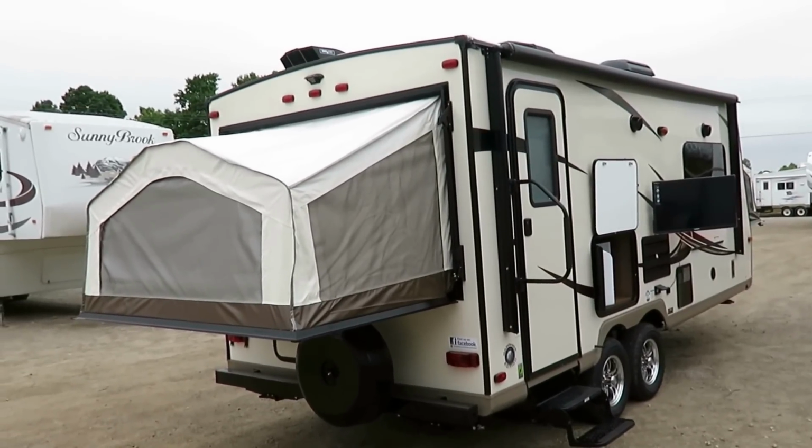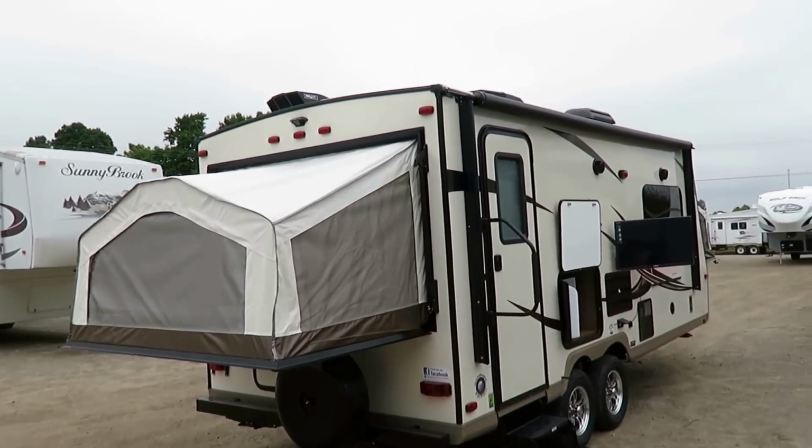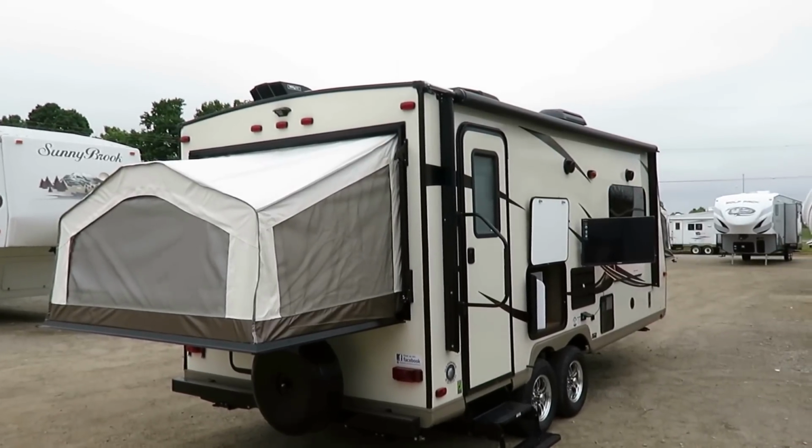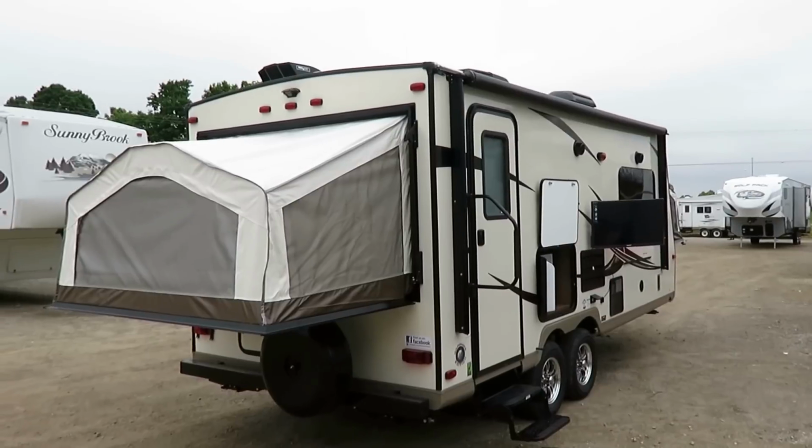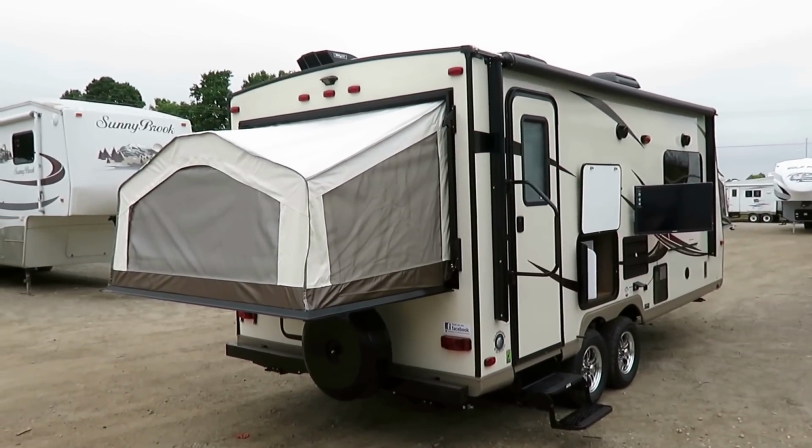They put the biggest power awning on this thing they possibly could. Power awning's an upgrade on a Roo, by the way, which, just like the Sapphire Edition, this has a bunch of upgrades on it that are not standard equipment, guys.